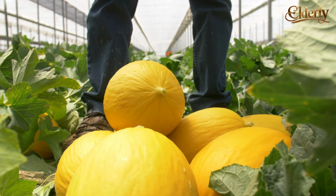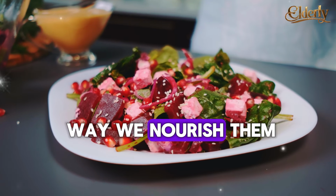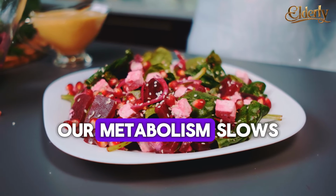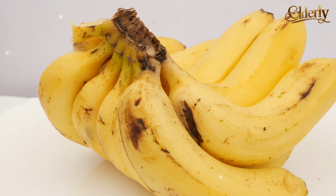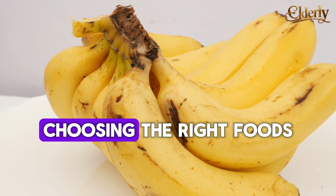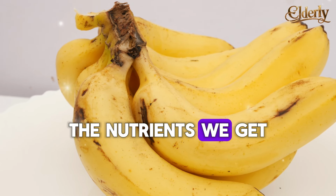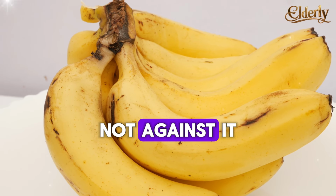better health. As we age, our bodies change, and so should the way we nourish them. Our blood vessels become less flexible, our metabolism slows, and our risk of heart disease increases. But here's the good news: choosing the right foods can make a powerful difference. The nutrients we get from whole, natural foods can help us work with our body, not against it.